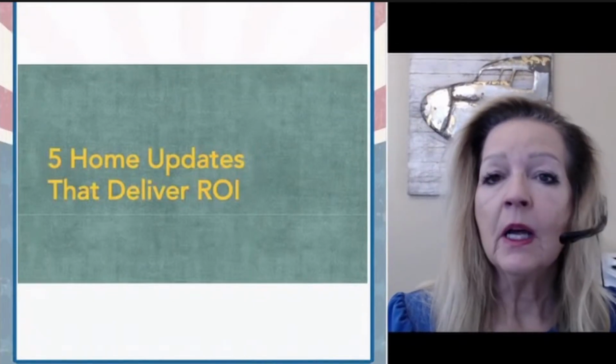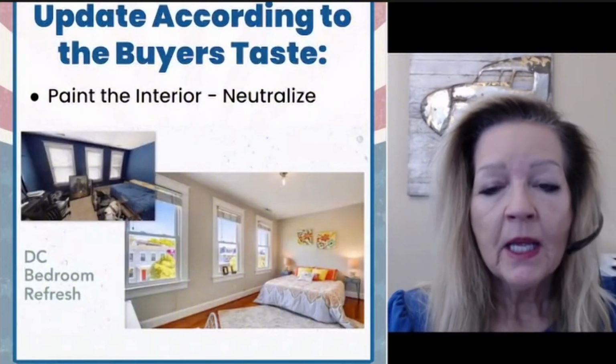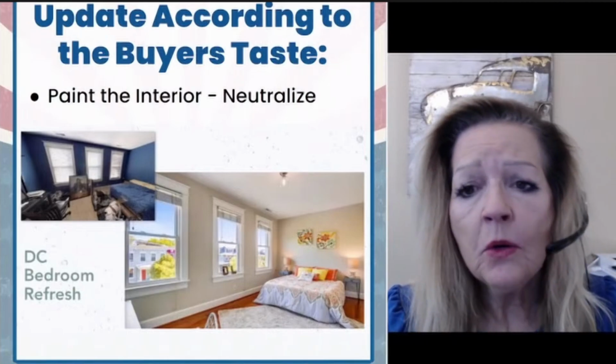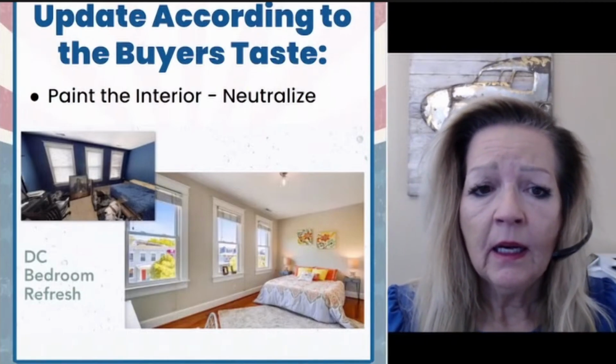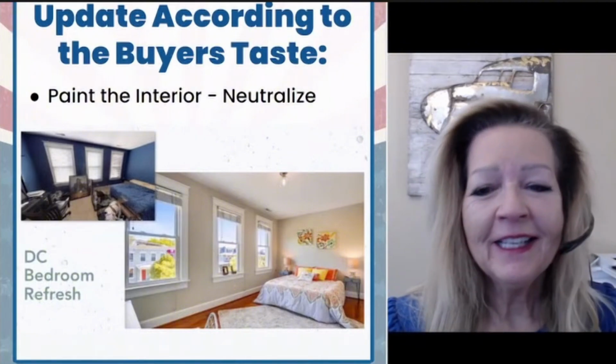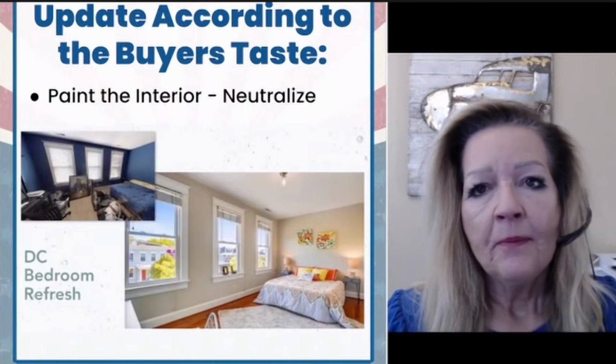So there are certain updates that really will bring you a substantial return on your investment. Number one is neutralizing paint. Most people can paint. I can't, I'm not very good at it, but I'm just saying it's not that hard. If I put my head to it, I probably could do it.